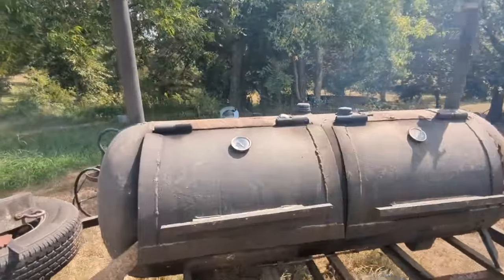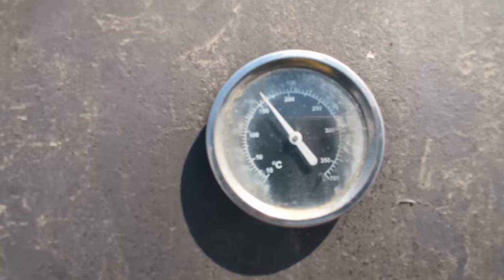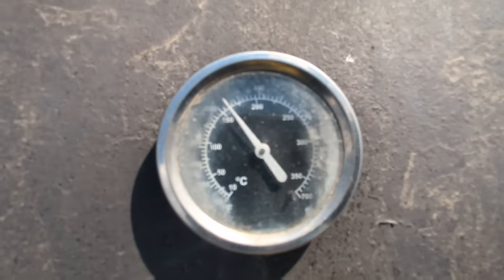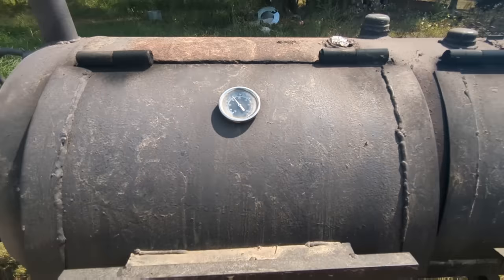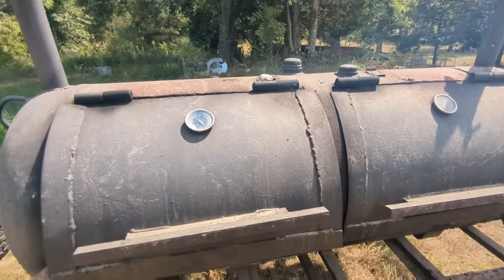All right, y'all, we got our pork butt on. I had to work with the grill a little bit. I'm still running a little bit over temperature. As you see, I'm at about 320 now. And it should go down after a while because I just closed it down, so it's a little bit hotter.